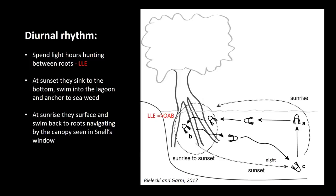And another very interesting story is that here they actually display a sleep-like state. And then they lie there motionless all night. And then at sunrise, they sort of wake up and then they resurface. And then they have to find their way back, because out here they would starve. So they need to be able to navigate back between the prop roots.